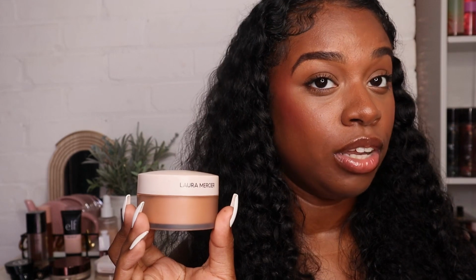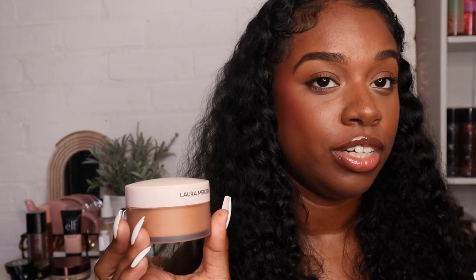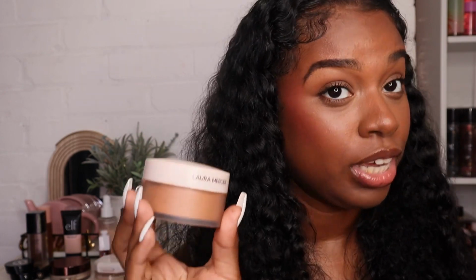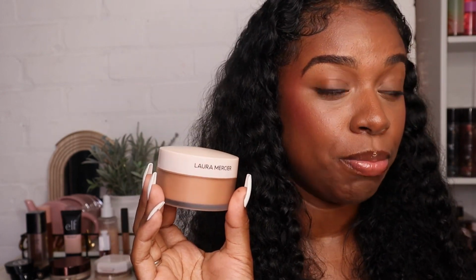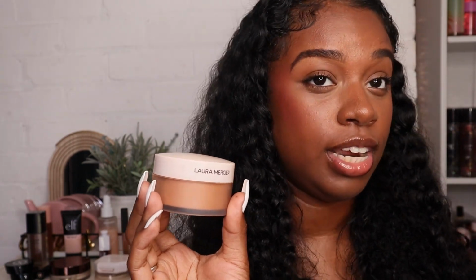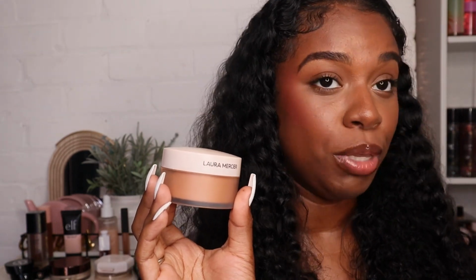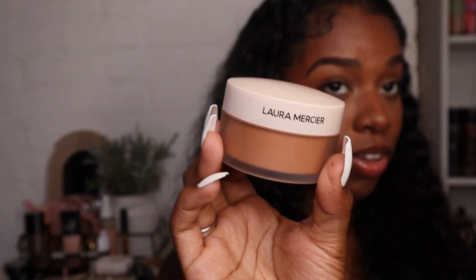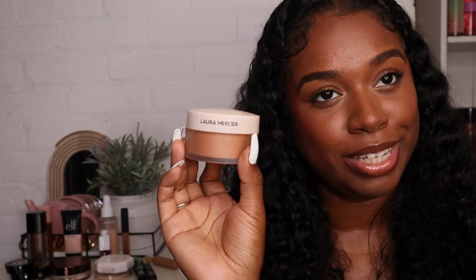If I know I'm using glowy products, I always like to put a powder underneath because I am an oily girl and things can get out of hand really quick. So I make sure I put a powder underneath my foundation, even if it's going to be a light day. If it's going to be a full coverage day, it doesn't matter. I need a powder if it's going to be glowy. So this is the powder that I like to use underneath my foundation, and I like to use it on top too, but today I use it under.